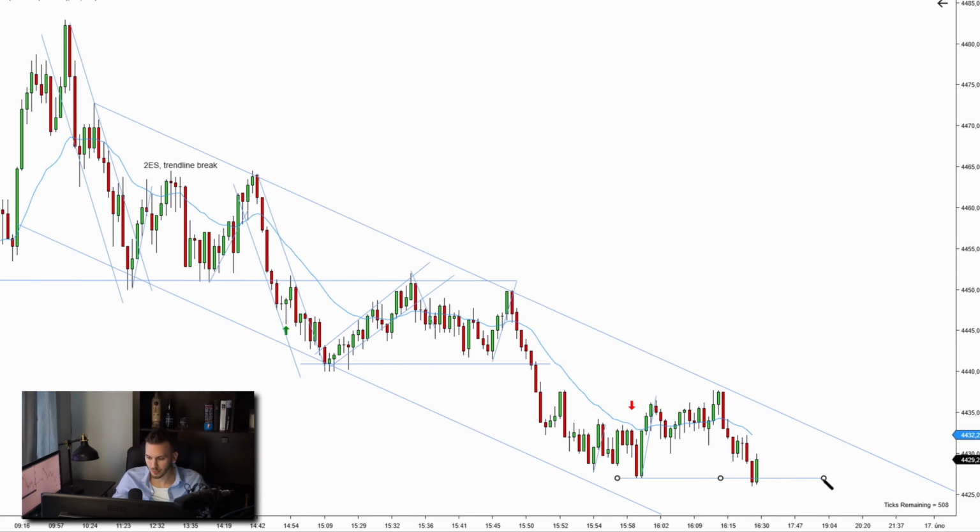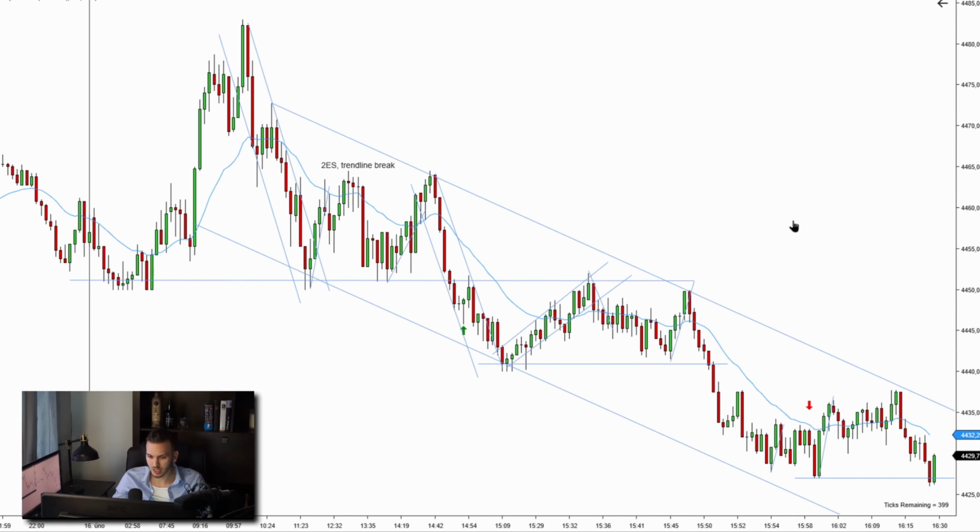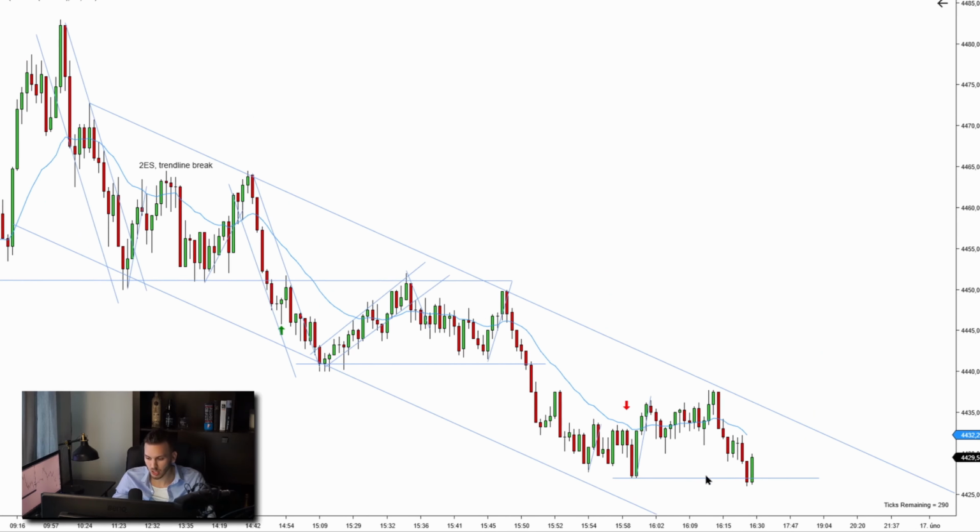There could be a micro double bottom like this. This is a series of downtrend trading range, downtrend trading range, downtrend trading range, but this is a bearish bias. So even though price is forming trading ranges, we are pushing down into the trading range, so we're most likely going to break down.